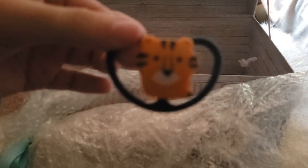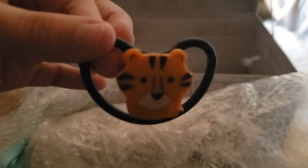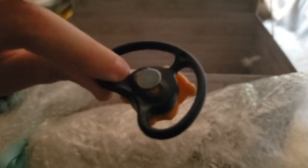This adorable little lion pacifier. I love it. It's gonna look so cute on him. Thank you, Shay. I love the little bag, too. Pretty.